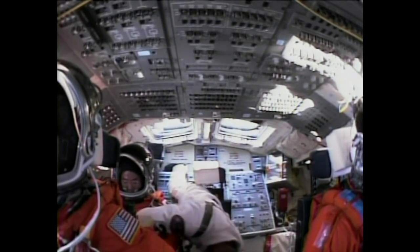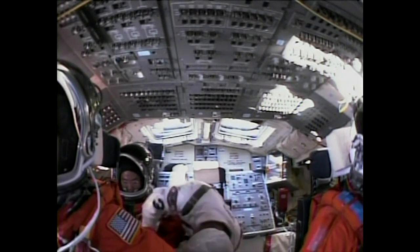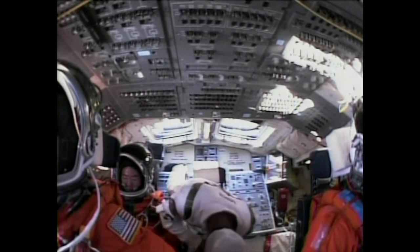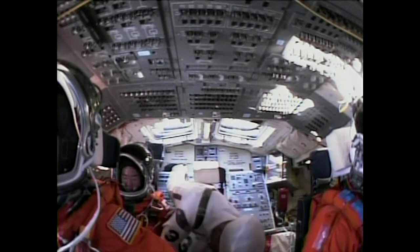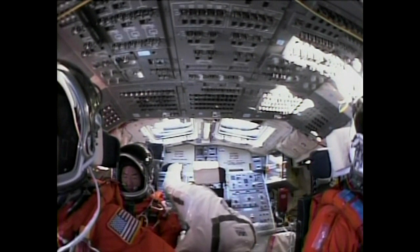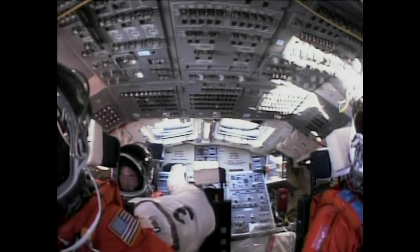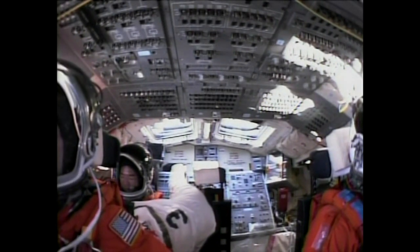The countdown activities are still very routine at this point. There's really no issues in work. It's right by the timeline and right by the book. It's been very smooth. The external tank sensors are continuing to perform as intended.